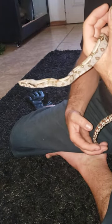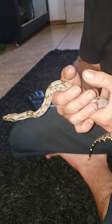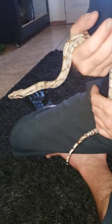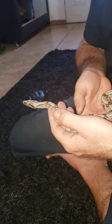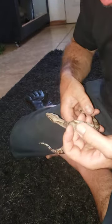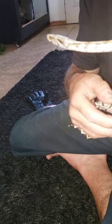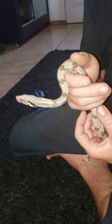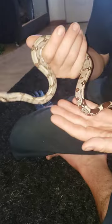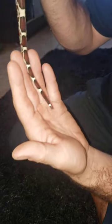All right, I want to introduce him to his new home that I've been working on for the last 2 weeks. Not continually, because I have a full-time job, but look at this guy. Oh my gosh, he's so small. He is so cool looking. Look at that tail. Oh man, this guy is perfect.